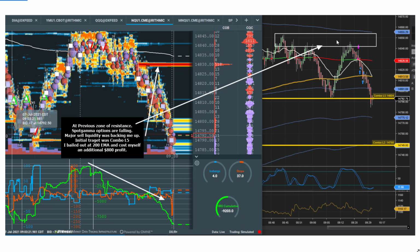Basically I had been watching this area, looking for it to be a potential zone of resistance, and when it got up here, options started selling off. So I thought, well, it's already a resistance zone. Now we have a little bit of seller's liquidity up here that might provide more resistance, and now options are selling off. So maybe the market makers are going to have to start selling as well. And so I went short.